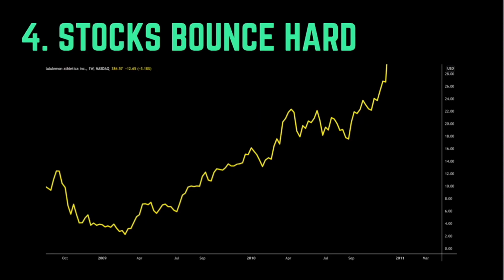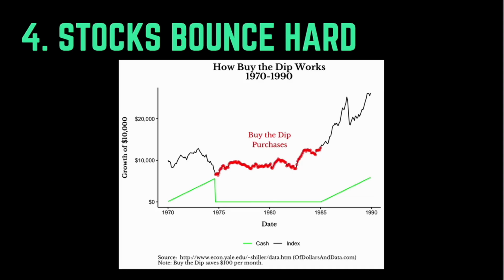Now, the fourth secret is that stocks bounce really hard and fast from the bottom. In the case of Lululemon, it bottomed out in March of 2009, and until April of 2010, for 13 months, this company did 8x in growth. Buying when there's blood on the streets is a real thing, and that's exactly what happened with Lululemon as well.